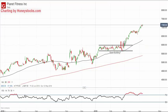Planet Fitness. Now, this is actually one that I have highlighted numerous times when we were building this base here. Now, obviously we got the breakout and it's starting to move. It's very, very difficult to pinpoint an optimal entry at the moment. The stock, in my view, does have the look of being a bit overextended, potentially due for a bit of a pullback. So for me, Planet Fitness, I think a pullback opportunity is one that I would certainly be looking at.